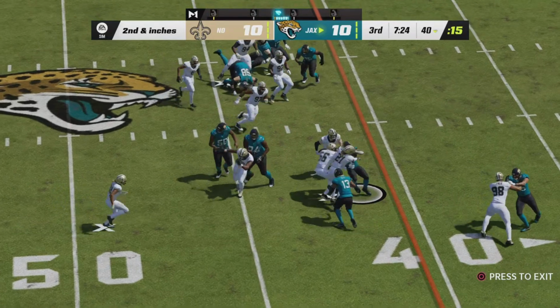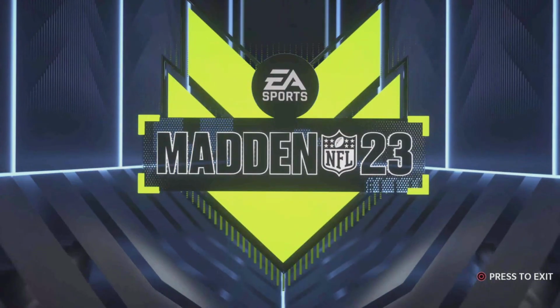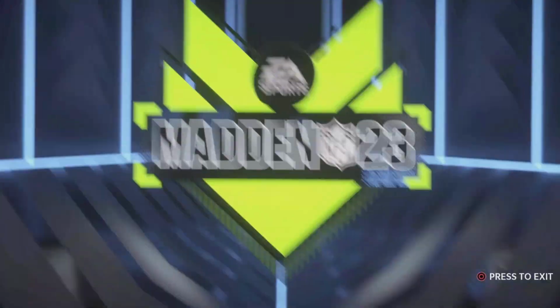Handoff running left is Etienne. And to the 42-yard line here and brought down there. 2 yards, good enough for a first. Well, they're hoping that the second half is better for him than the first half. They've got to find a way to get him going. He's a big part of their offense.